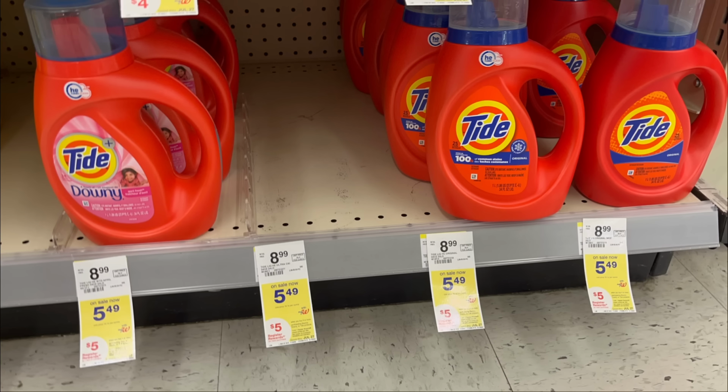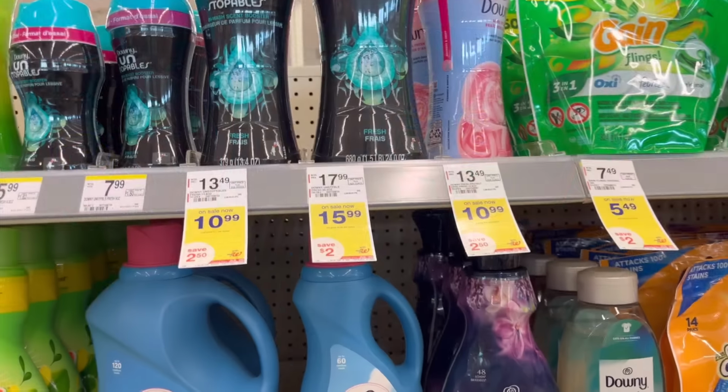And I have a total of $7.05 in digital coupons. So I'm going to pay $14.93. And then I'm going to get back $5 in Register Rewards. So my final cost will be $9.93 for four, or just $2.48. So double check your app, see if you still have those digital coupons.